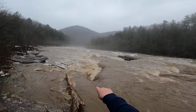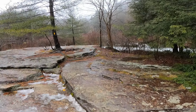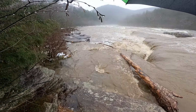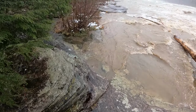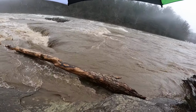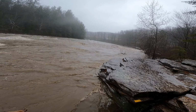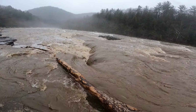Yes, kayaker, you come down here, you're toast right there. Scooby, right there at that tree. Check out the stuff that we can see come out of the water there.